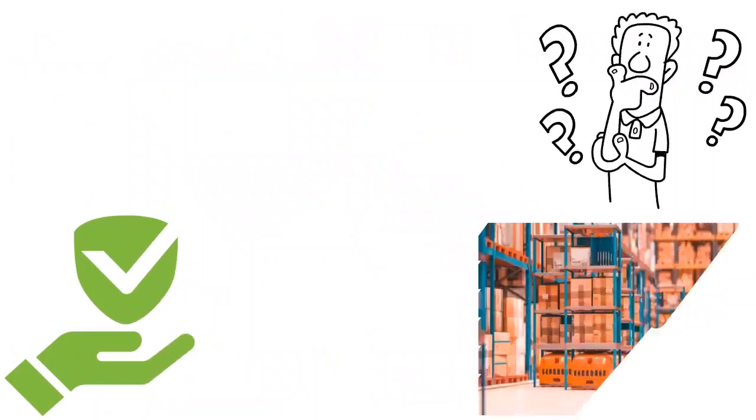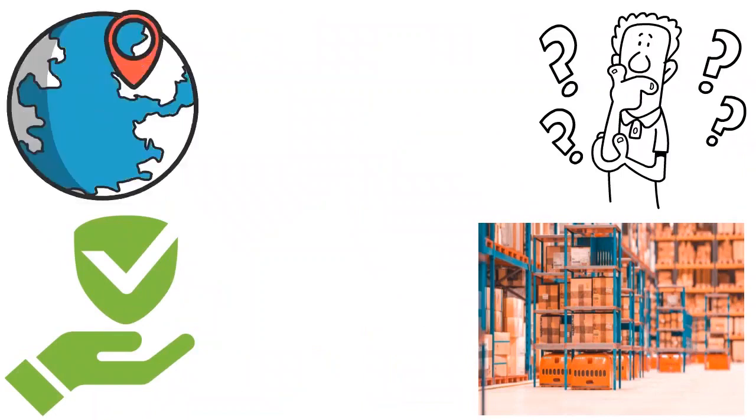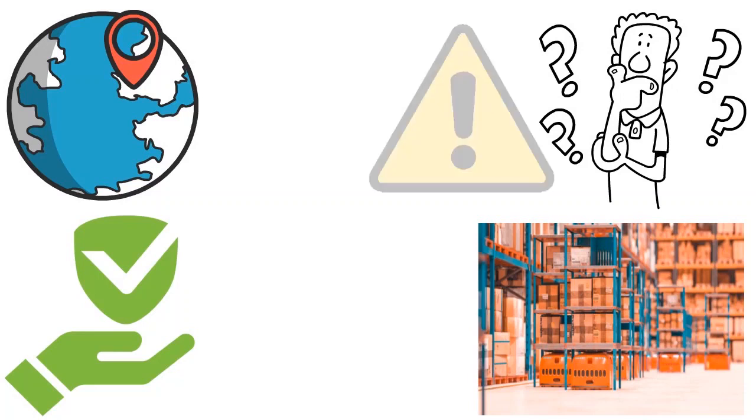And the question is, how many warehouses are we talking about? Do you have one warehouse? Do you have 100 warehouses? I mean, not 100. Do you have 10 warehouses? And are those warehouses geographically distant? In other words, do you have one on the East Coast and 10 on the West Coast? Because that's important.